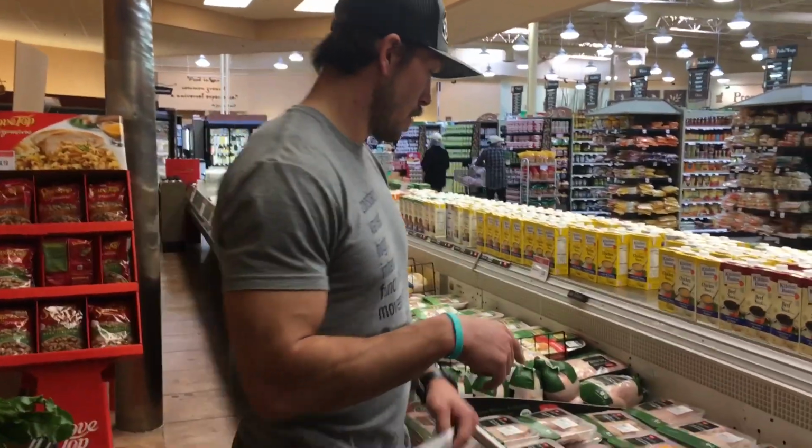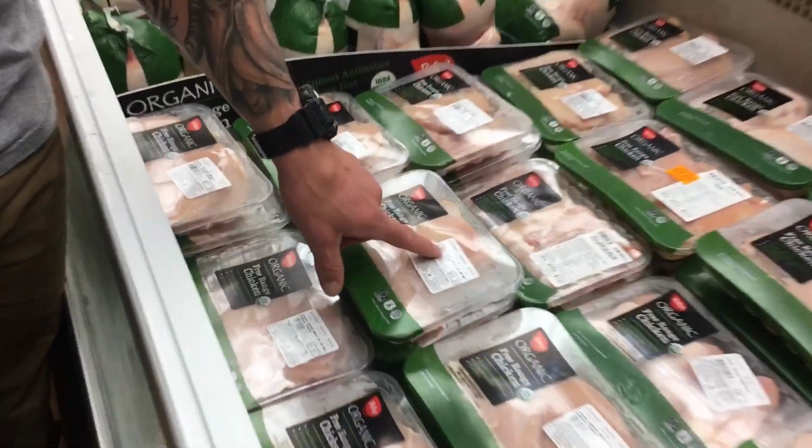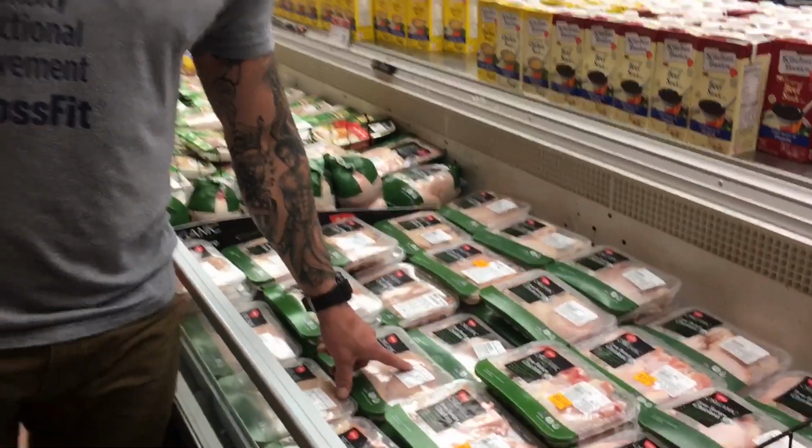All right, guys, in the protein section now. So a couple things I want you guys to think about when you're getting protein. One of the things I look at is obviously, you go free range, organic, whatever you want. Doesn't matter. Do what your price range can handle, right? But check this out. One of the big things I look for is the use or freeze by date. So this chicken's got a freeze by date of 11/19, and the one next to it has a freeze by date of 11/22.